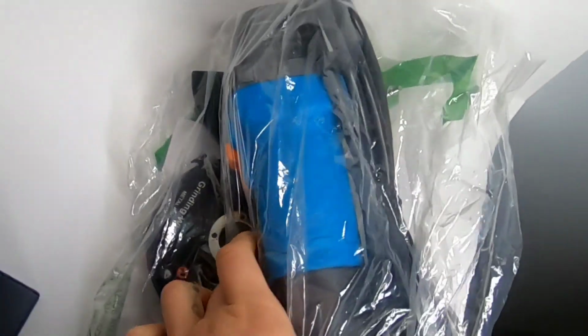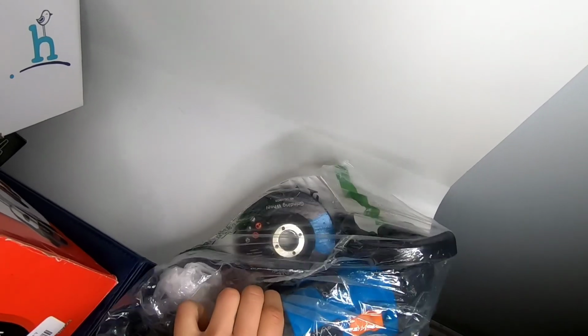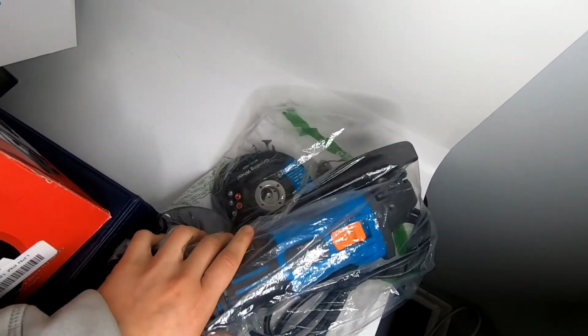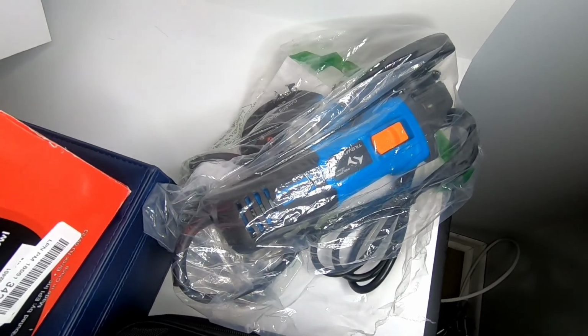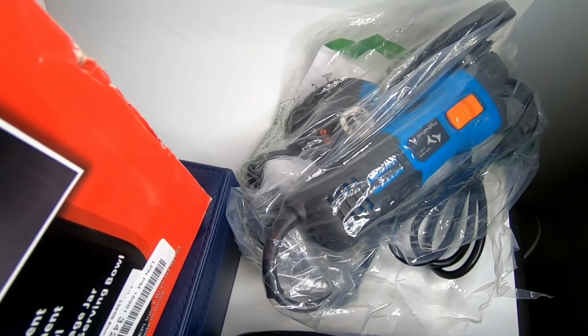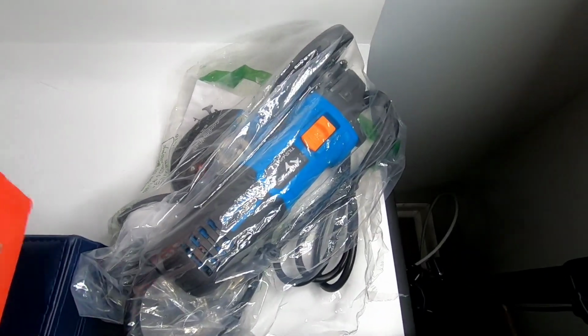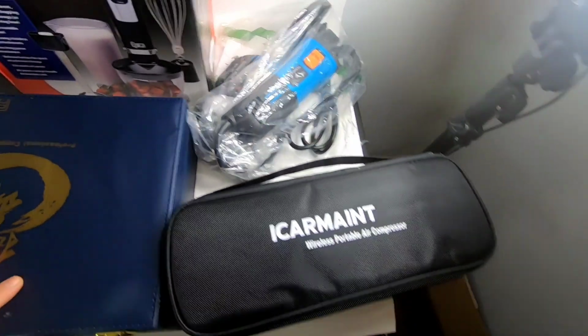Then we have this, which didn't come in the box, but this is an angle grinder with all of the discs, manual, and everything. It doesn't look like it's been used, but unfortunately it doesn't have the box. Power tools obviously are a must grab when you see them. And I did test that out and it is in working condition.